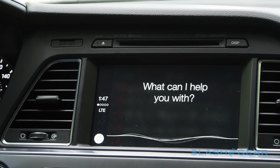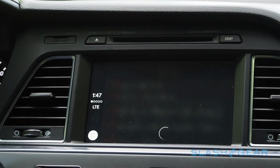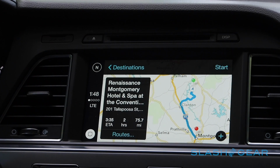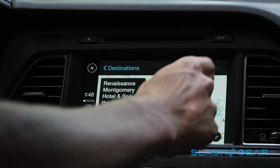Find me the Renaissance Montgomery Hotel and Spa. I found one place matching Renaissance. It isn't far from Montgomery. So I can start the route.